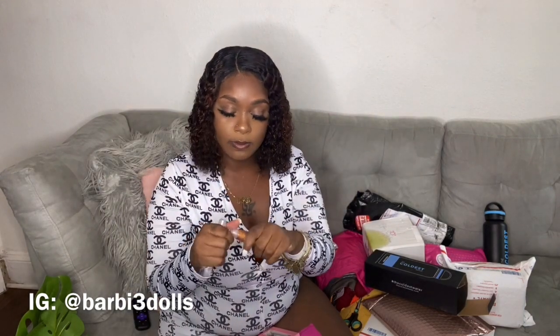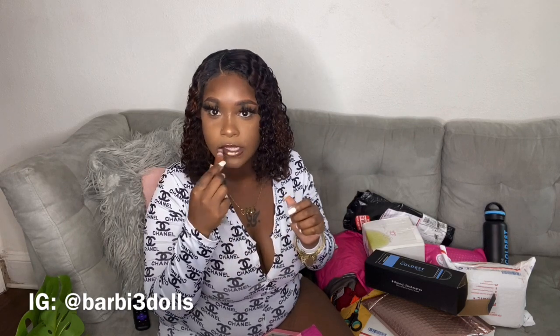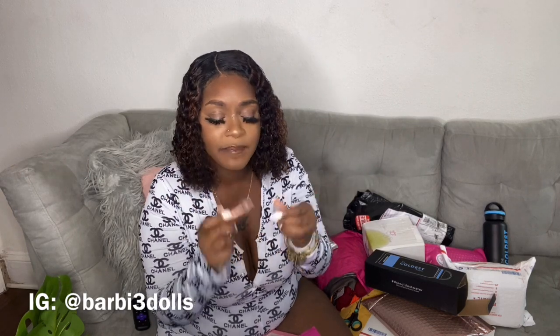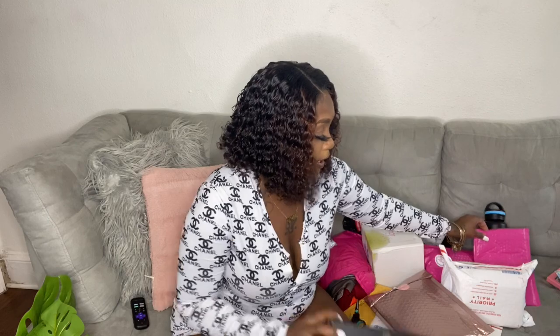Like, these are bomb. I like this one. This is giving me, like, melanin. That's cute. Mm-hmm. And it got a nice smell to it. Yes, boo, I love the packaging. Fire. The packaging is so, so cute. This phone, I'm just, thank you so much for sending me that. I'm so excited about it.